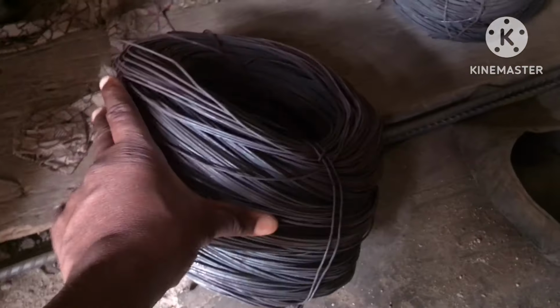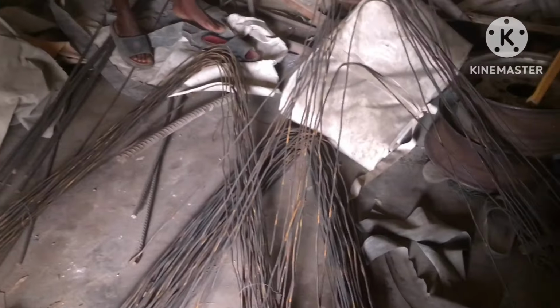Okay, this is where I'm buying the banding wire, and this is the one that I want to buy. And this is the quarter rod that they're getting for me.